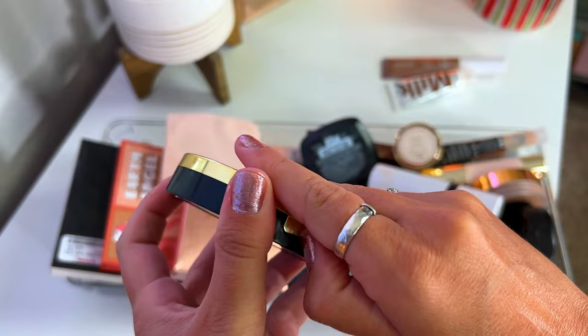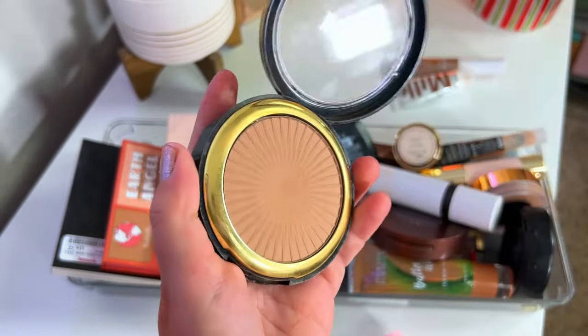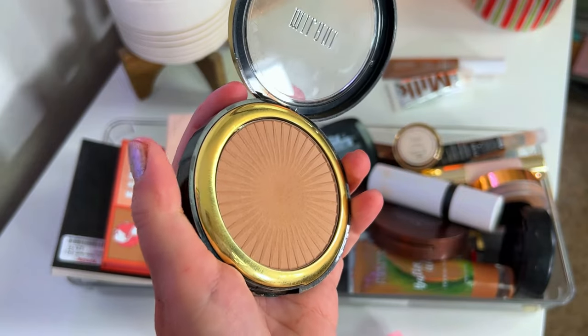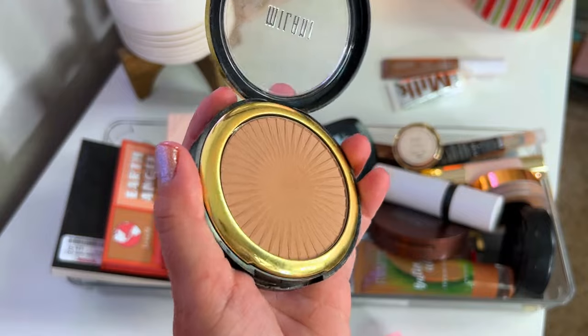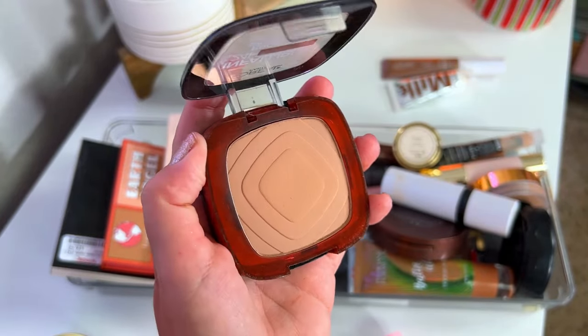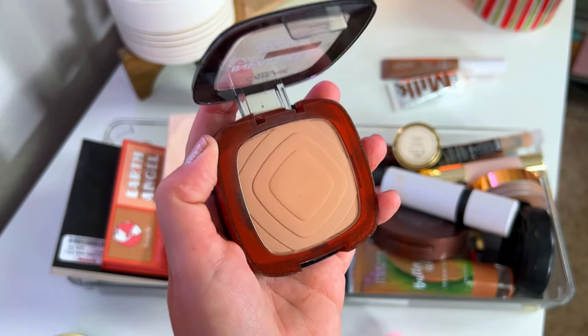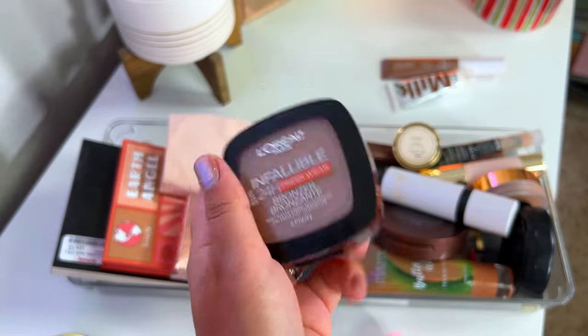Next, we do have this Milani bronzer right here. You know, there's nothing wrong with this bronzer. Truly, there's nothing wrong with this bronzer. I'm gonna put this in the maybe pile because I feel like I don't dig into this one as much as I do other ones. I just don't know. We have the L'Oreal Infallible Bronzer here. Now this is absolutely a fantastic powder bronzer. I'm gonna hold on to this one because I really do enjoy it. So this one's definitely a keep.